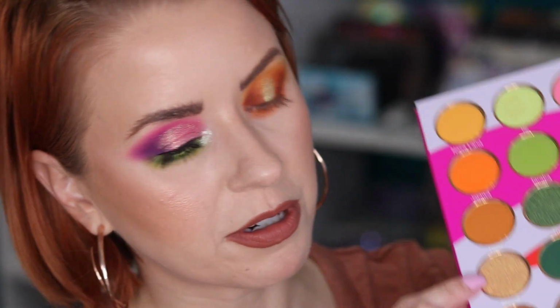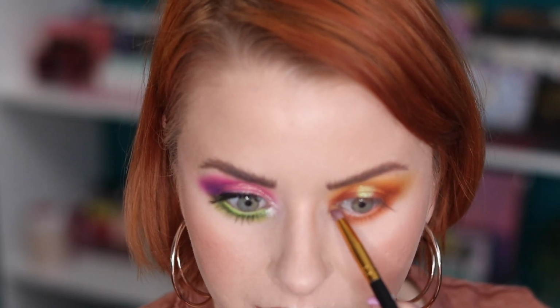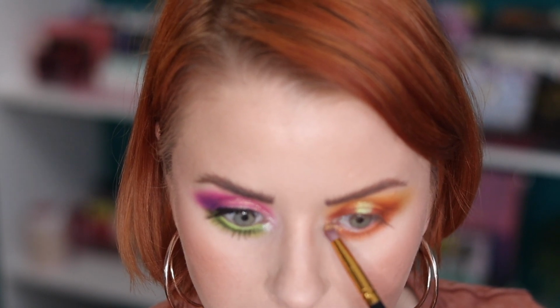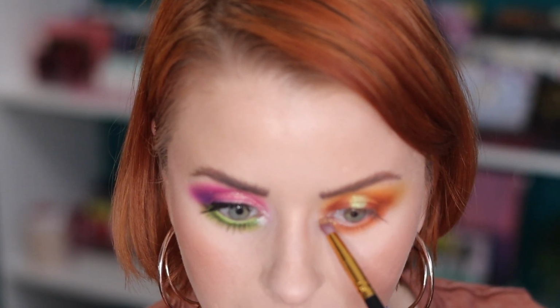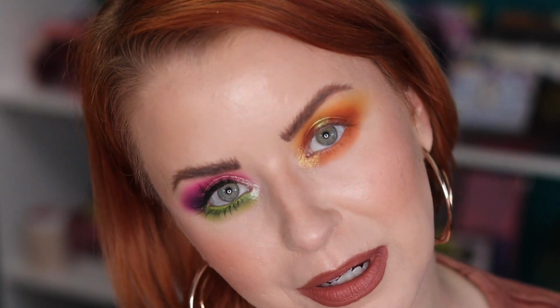Now for the inner corner, I'm going to go in with this shimmer shade, taking that on a damp little BH Cosmetics pencil brush. Okay, ooh, we have a nice look going on. I'm going to add some eyeliner and mascara, and I'll be right back to show you the completed look number 2.